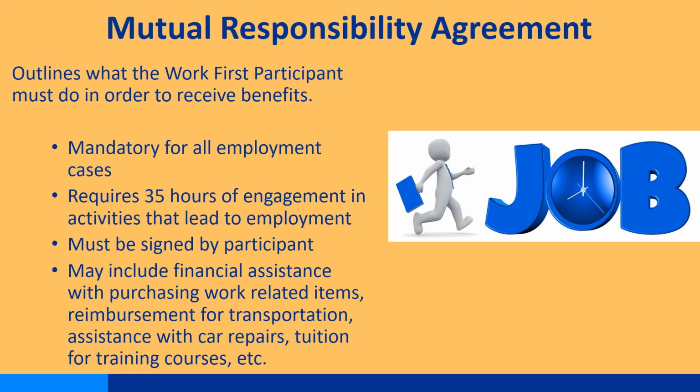Some of the reasons a case may be sanctioned include failure to comply with child support, failure to complete a review, failure to report changes within 10 days, failure to sign a mutual responsibility contract, and failure to complete all requirements on your mutual responsibility agreement. Most sanctions cannot be cured and require that a family lose a month of benefits. In addition, you must reapply for benefits.